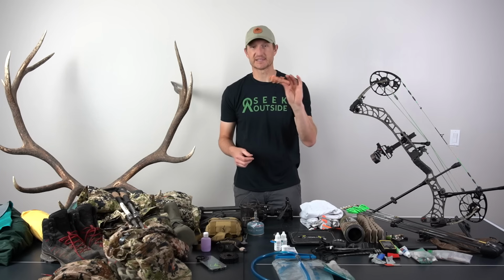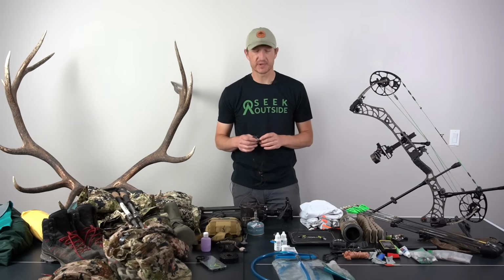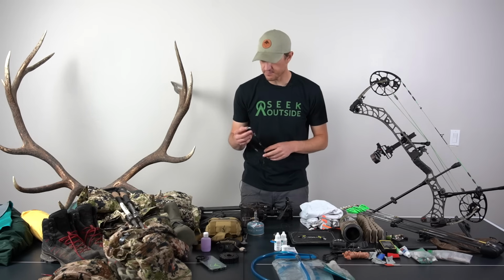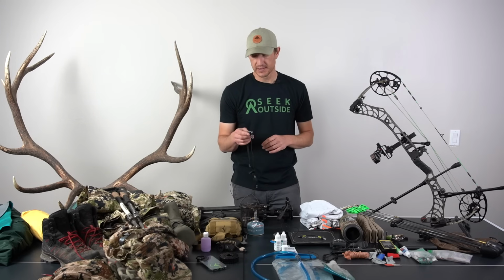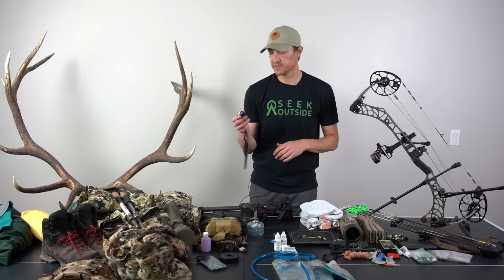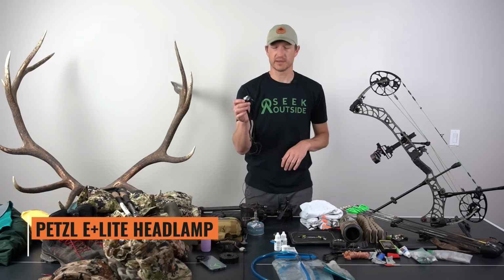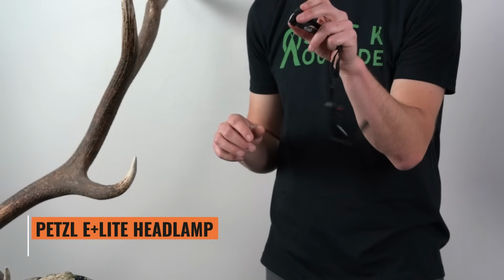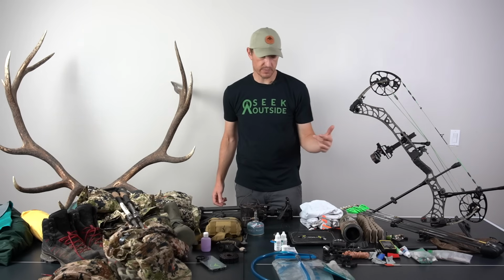That's Z-Pax slick line. Kind of the last couple components I will say that I always carry in my kill kit: I always carry a backup headlamp just in case. It's a great little piece to have in your pack or in your kill kit. This thing weighs almost nothing. It's only 50 lumens, but it doesn't weigh anything at all. This is the Petzl E-Lite Plus. It's a very small little headlamp, which I love, and the battery life on this thing is phenomenal. That's a great little backup headlamp for your backpack.